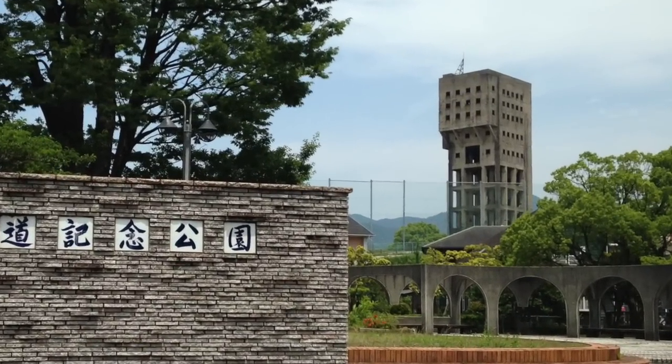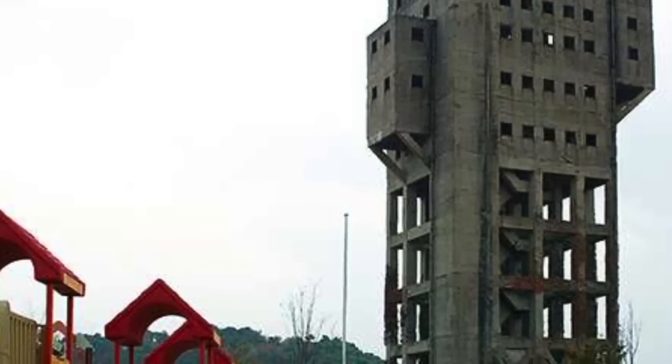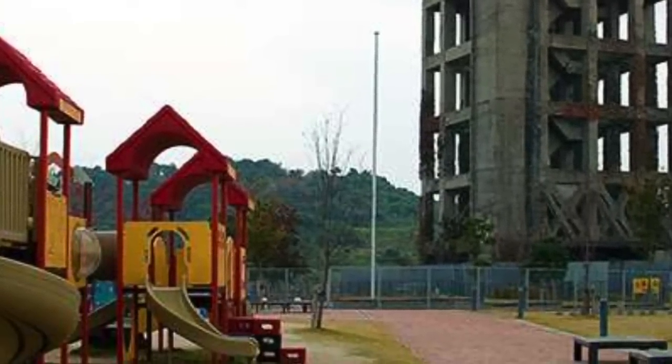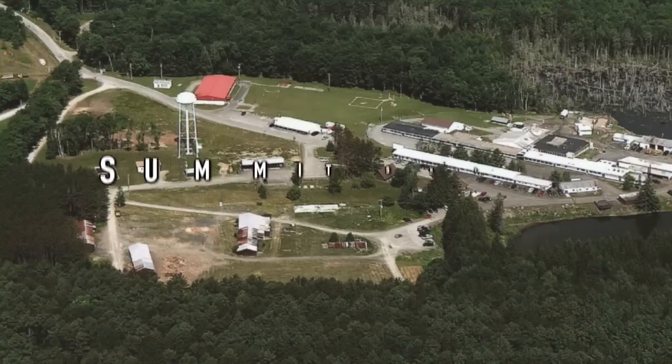Okay, maybe that doesn't sound too zombie secure, but looking at the structure, I doubt any zombies would actually be able to get up there. Oh, and if you guys have kids, there's a park literally right outside. I mean, can you imagine a building like this anywhere near your local park where your kids play? Well, I don't know about you guys, but I know exactly where I'm going to go if there's ever a zombie breakout. So coming up next, we have Summit Shock.